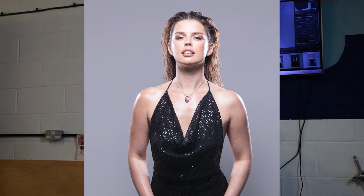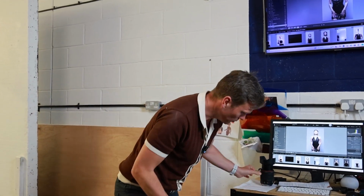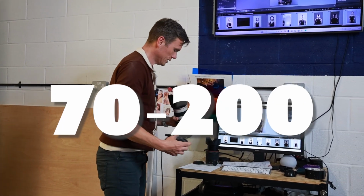What we can do here now is we can switch lenses. So we're going to move from our 24 to 105, and we're going to put this one on here, my 70 to 200.